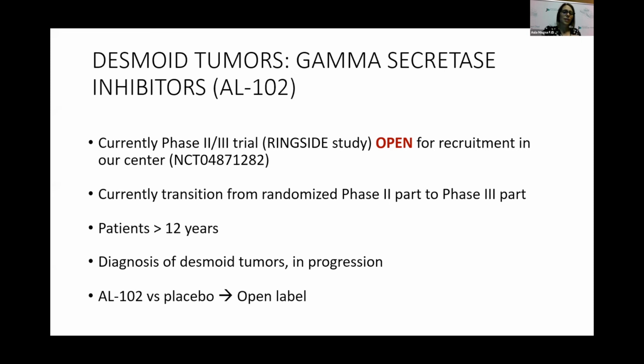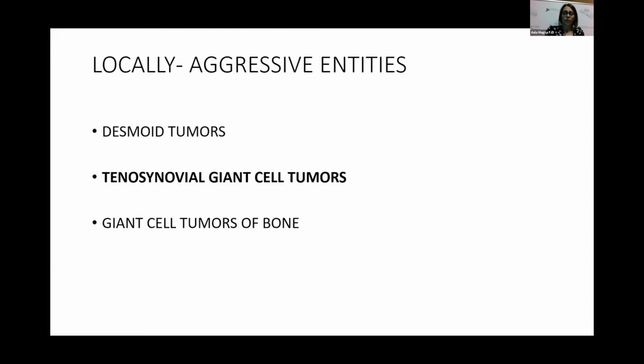In the first part of the study, three different doses of the drug have been compared in a randomized phase 2 part. And now we are waiting for the opening of the phase 3 part, which is going to compare the chosen dose with placebo. In the second part of the study, patients older than 12 years could be included in the trial, and they have to be in progression. So I think in this context of symptomatic desmoid tumors, in which the alternatives are TKIs or chemotherapy, it's worth also testing new options.